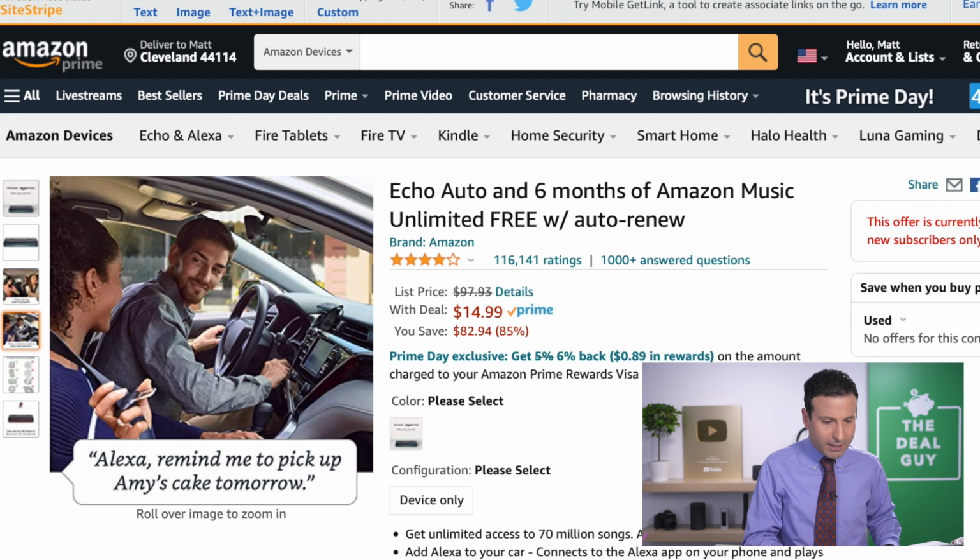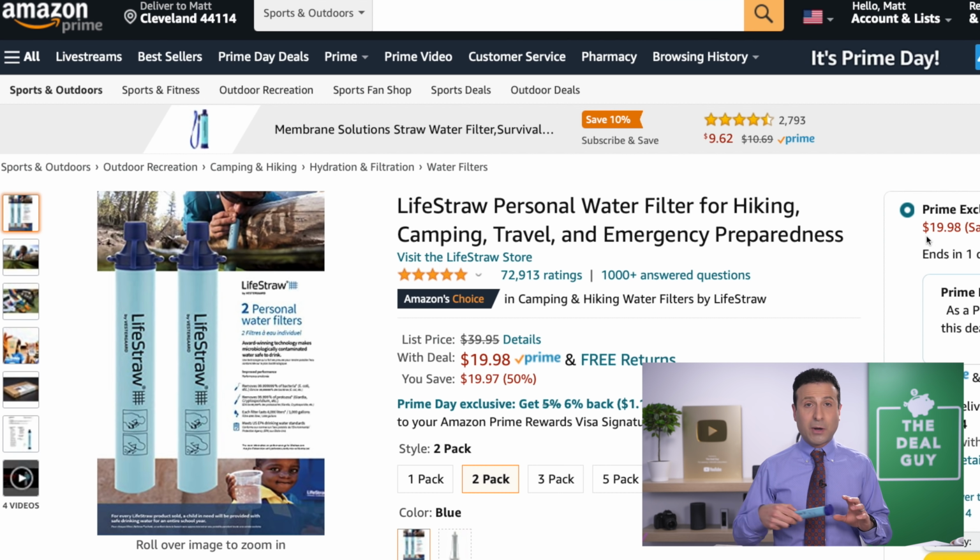And I believe, are we almost done? Oh, the LifeStraw. This is a great way to turn mud, any water that would not otherwise necessarily be safe to drink, into safe drinking water. Great as emergency prep, great to have in your emergency kit, great for hiking, great for enjoying all of life's pleasures and not necessarily having to worry about fresh drinking water. $19.98 down from $40, 50% off. This is a bestseller every holiday season and Prime Day specifically, where you can nab it for under $20. It has the filter and everything built in.